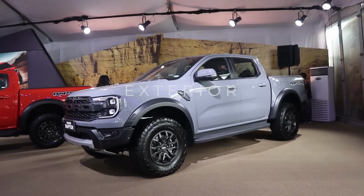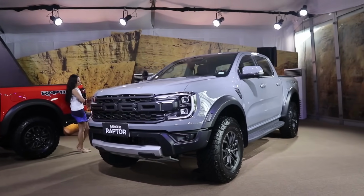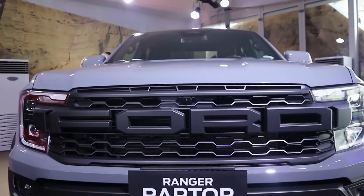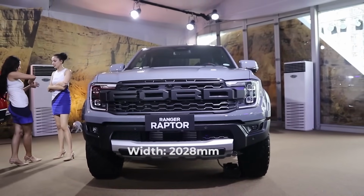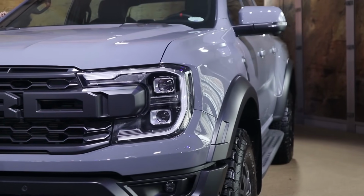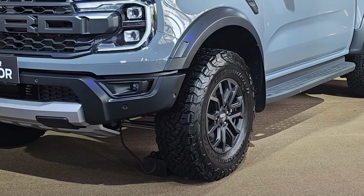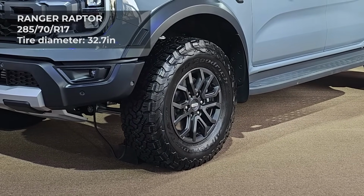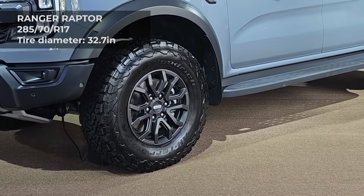When you see a Ranger Raptor, there's no mistaking that it's a Ranger Raptor. The visual differences are very obvious. The fenders are different. The Ranger Raptor is 4 inches wider than the Wildtrak, and that extra width is not just cosmetic. The track, or the distance between the left and right wheels, is actually wider on the Ranger Raptor. Now, those meaty fenders also house the biggest tires in its class. The Ranger Raptor gets 17-inch lightweight wheels wrapped in 285/70 R17 tires. So that's almost 33 inches in diameter.